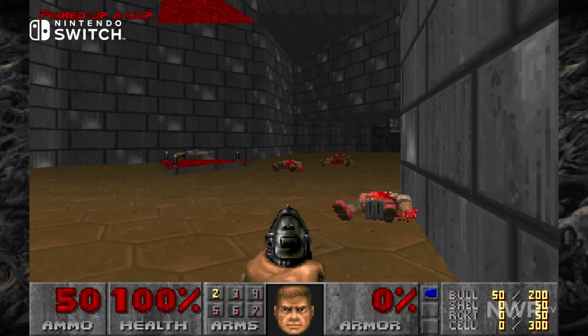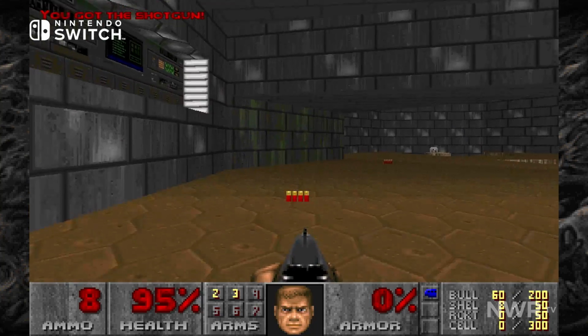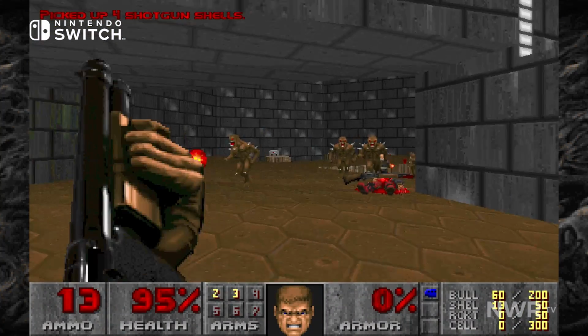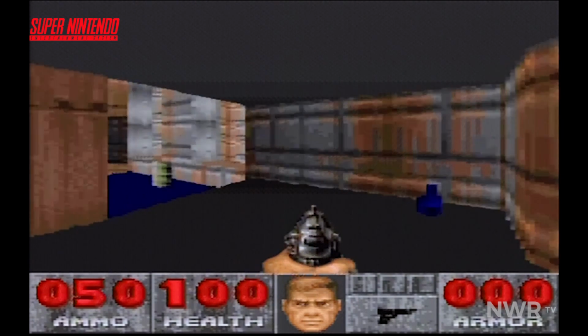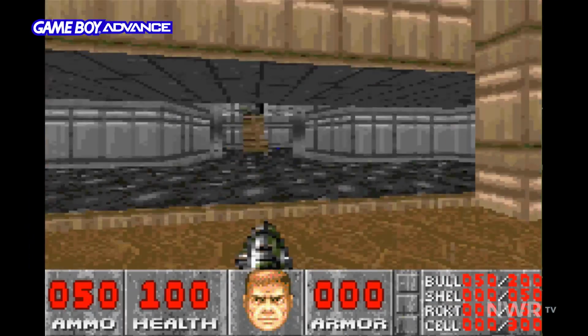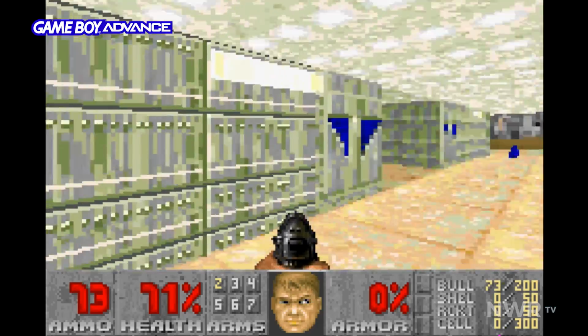It's no secret that Doom runs on just about everything. Since its original release on PC, it has received almost 30 official ports. Despite this, the Switch release is the first time the original Doom has appeared on a Nintendo home console since 1995. The last time Doom appeared on a Nintendo handheld was in 2001 on the Game Boy Advance. Doom 2 would release on the same platform one year later in 2002.